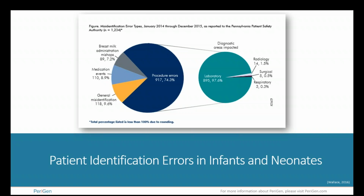1,234 misidentification events. The majority of events, 74.3%, involved procedural errors. The second largest, at 9.6%, involved general misidentification errors, including no identification bands on the newborn and mismatched bands on the mother and newborn. Medication events calculated at 8.9%, and breast milk administrations rounded out at 7.2% to complete the analysis.